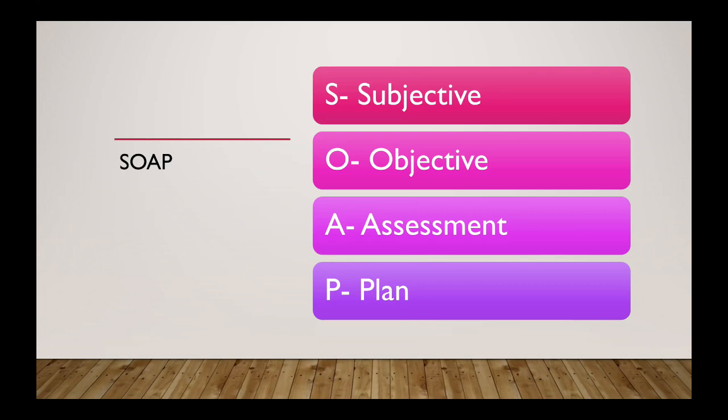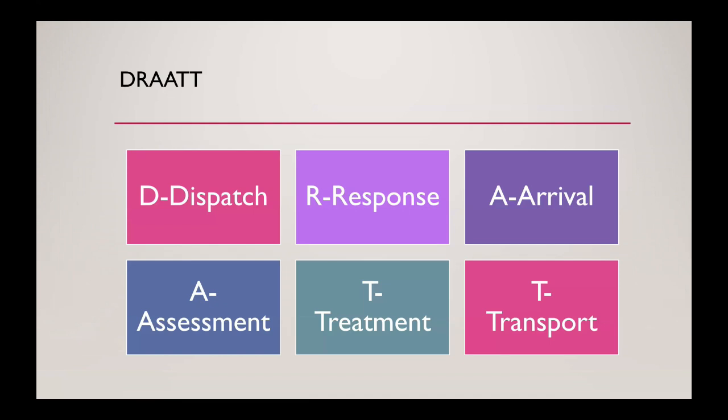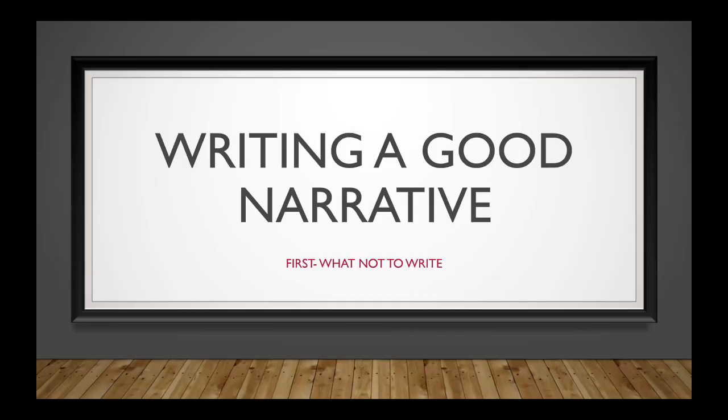And SOAP is pretty common formatting within medicine. Another one that's kind of new is called DRAT. And D is for dispatch, which is pretty similar to the A in CHART, is exactly what you were called for, how you responded, which goes into the R for the response. A is for arrival. So the DRA is kind of all put together. A is for the assessment, which is finding the chief complaint, going through and doing an assessment and a workup. T is for treatment, what you did for that patient, what were the responses to that treatment, and T, of course, is for transport, where we took them.